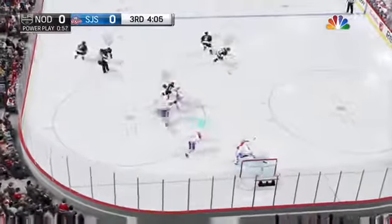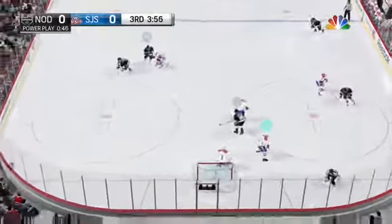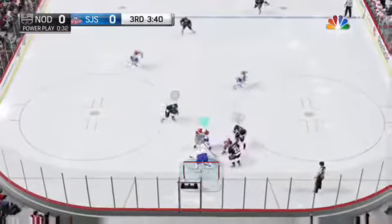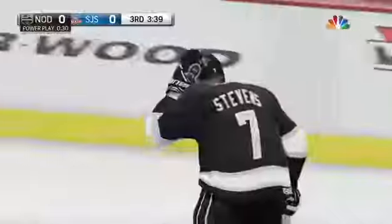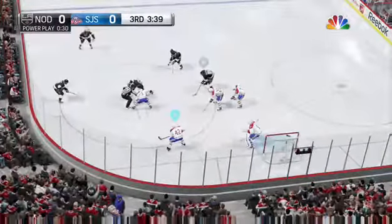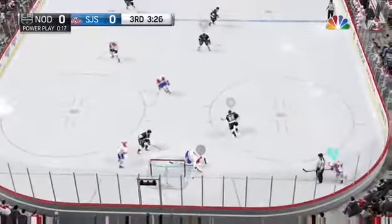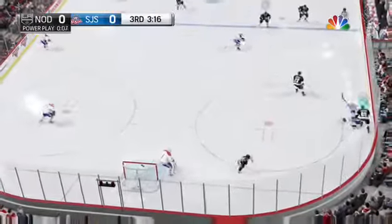They won it. Now what can they do? Slides it to the point to Alexi. Oh, here's a wrister. Save! And a whistle. Draw the tie-up and outstanding save. What magic even to get there and get the shot off. The goalie makes himself look big.